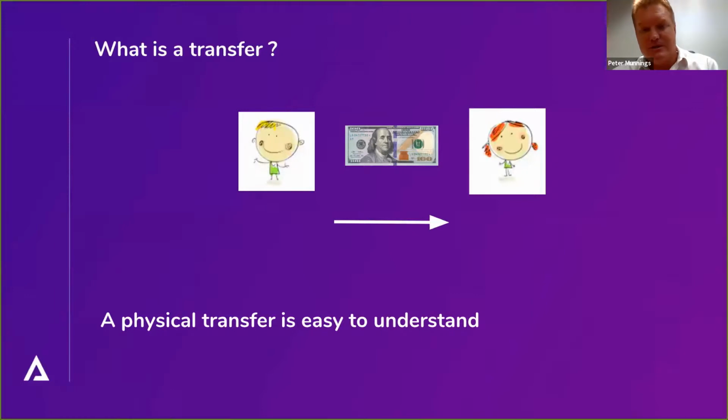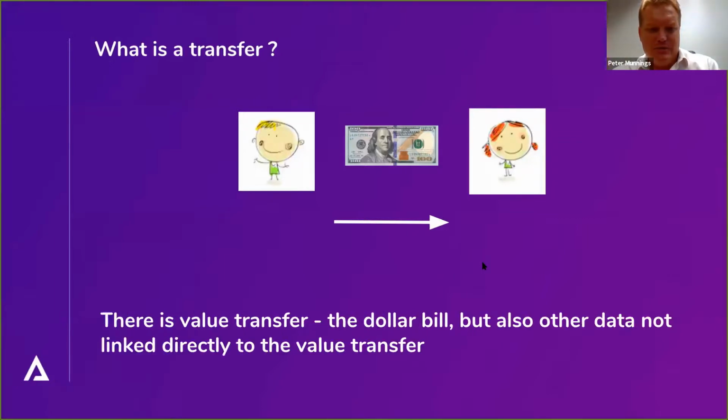One, Bob doesn't have control of it anymore. It's now in Alice's pocket. She has control of it. Bob can't spend it. Alice can spend it. So those are important principles.